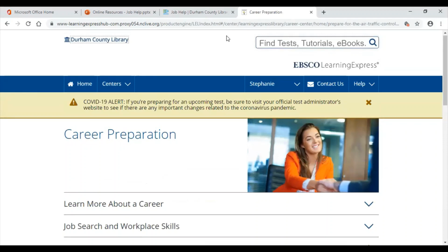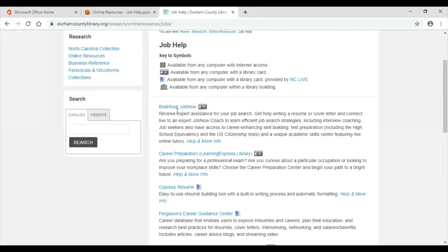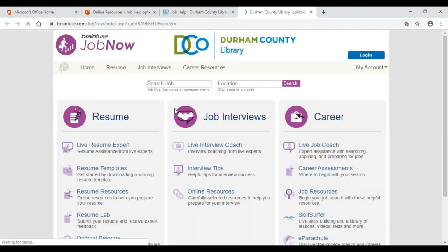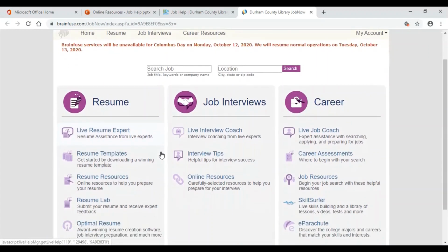So now let's look at the second resource we are going to look at today, and that is Brainfuse Job Now. Brainfuse is great because they have live expert coaching where you can meet with a coach, whether it's for your resume, for an interview, or for general job preparation, and they will guide you through whatever you need help with. It's one-on-one, it's virtual, and it's instant, and it's with qualified experts. It'll be a chat situation rather than a video exchange, so it protects people's privacy, but you'll get the help you need. And yeah, it's a great resource. So I definitely recommend trying that out, especially if you're feeling stuck.